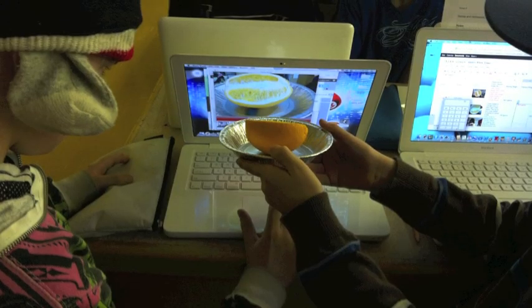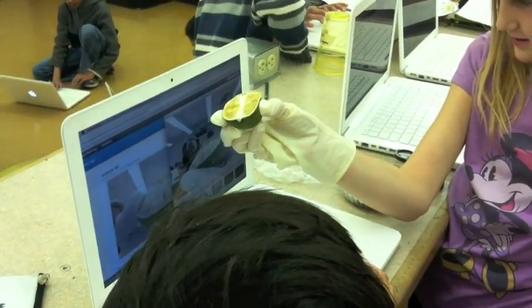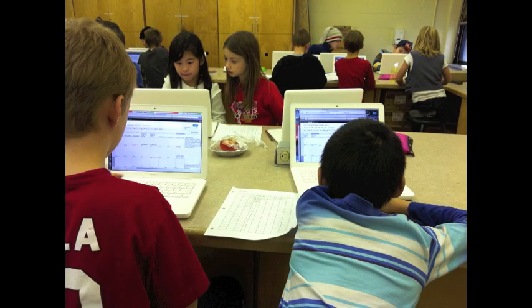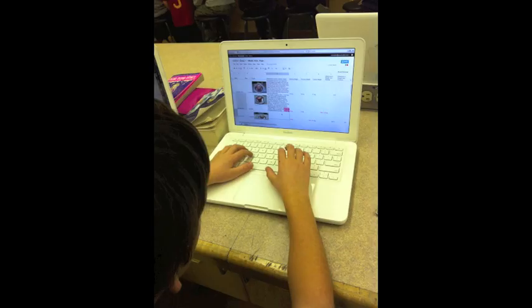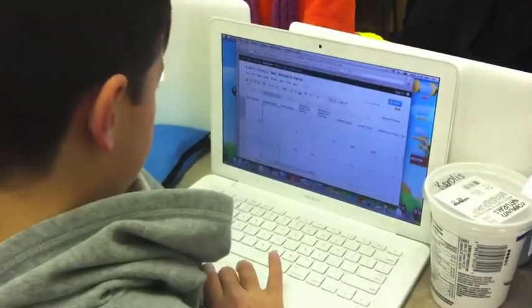Groups also used the built-in camera in their laptops to take a photo of their specimen each day. This provided visual evidence of the changes seen. In order to collaboratively track the dramatic changes that would be occurring throughout the process, each group was assigned a Google Doc, an online spreadsheet that multiple people can edit and view at the same time.